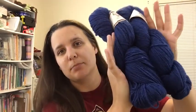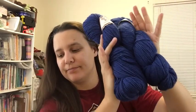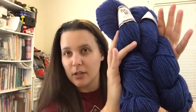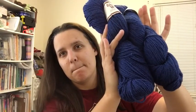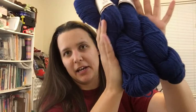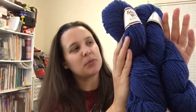So I wanted to get a nice blue, alive crab color. And while this is not representative of the blue crab color, I'll show you some better representation later. It called to me. So I was like, I really like it. I'm going to use it. And yes, the dye lots match. I made double sure. So this will eventually be used for that sweater.